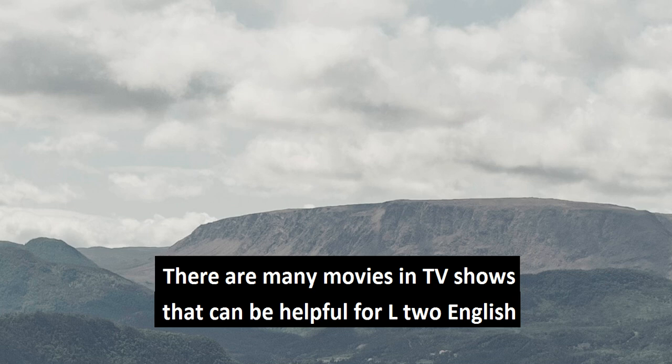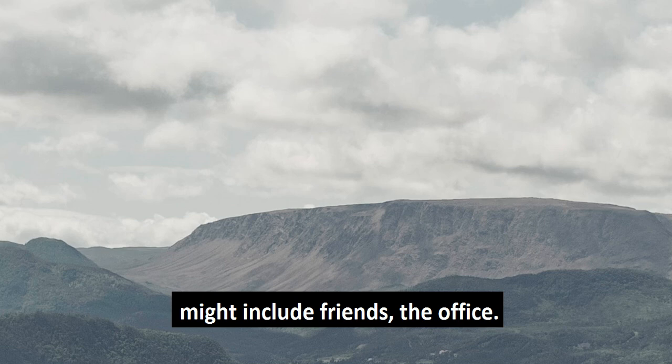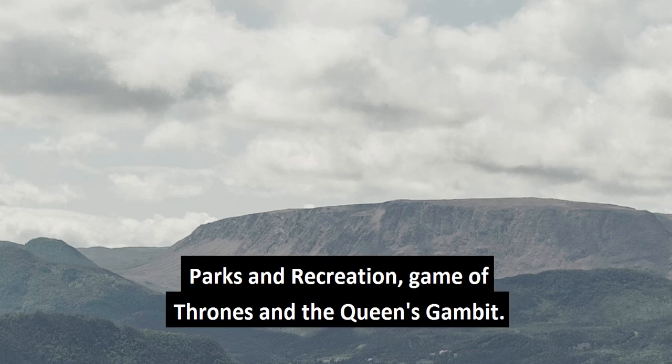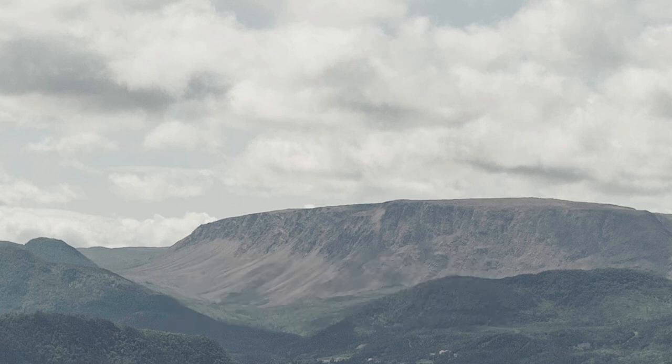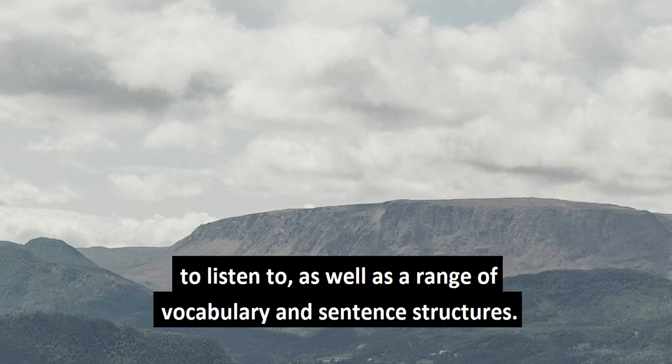There are many movies and TV shows that can be helpful for L2 English speakers to improve their English. Some suggestions of TV shows might include Friends, The Office, Parks and Recreation, Game of Thrones, and The Queen's Gambit. These shows can provide a variety of different accents and dialects to listen to, as well as a range of vocabulary and sentence structures.